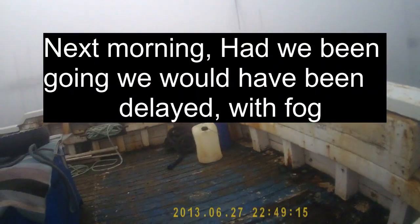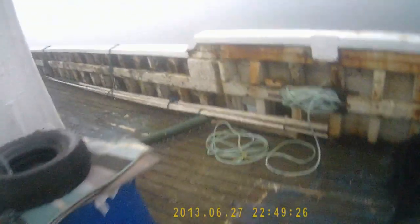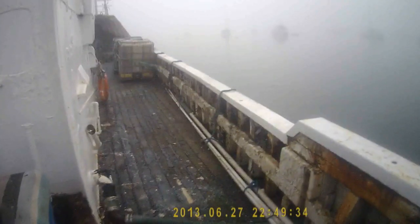Nah, it'd be gone, this would be gone, but I don't know if we want to go. Nah, it's not a problem in the night, in the dark, in the fog. I wouldn't worry. Hear the foghorns going in the distance.